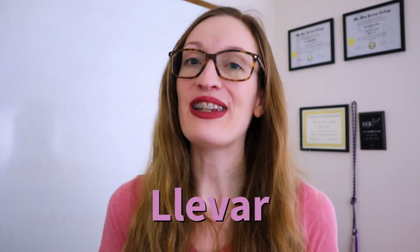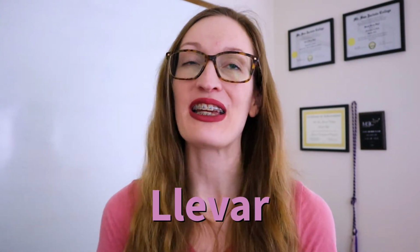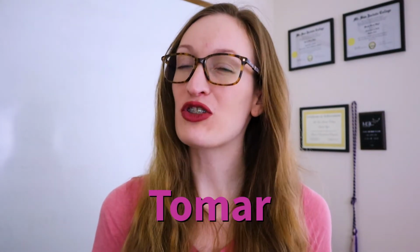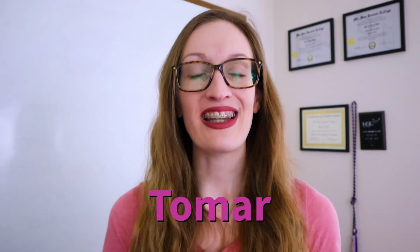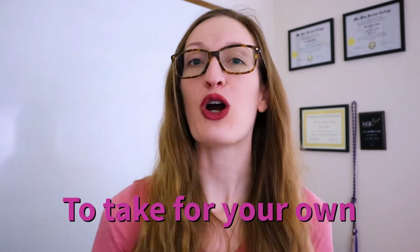So first we looked at llevar, which is like to physically carry something somewhere or to figuratively carry something, carried away. Now we're going to look at tomar, which also means to drink, but here we're looking at it as what it means when we want to say to take. And this is to take something in the sense of it being your own.